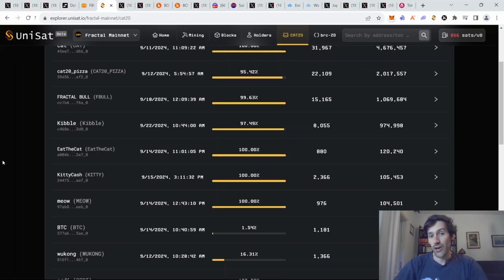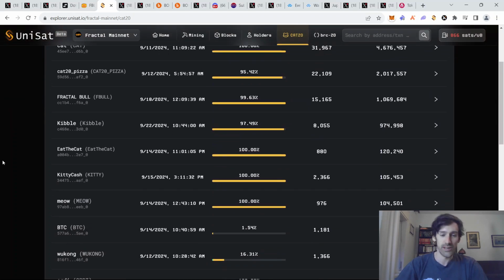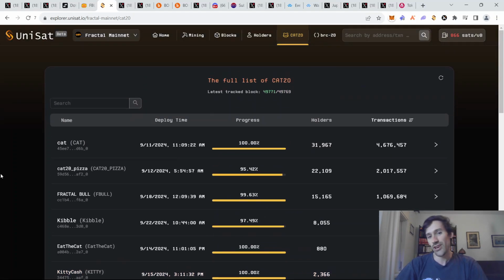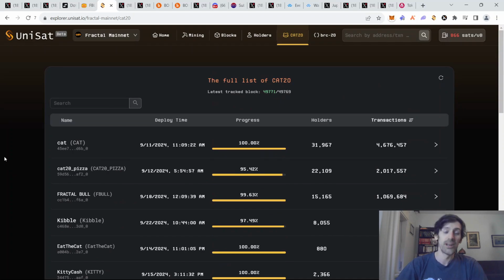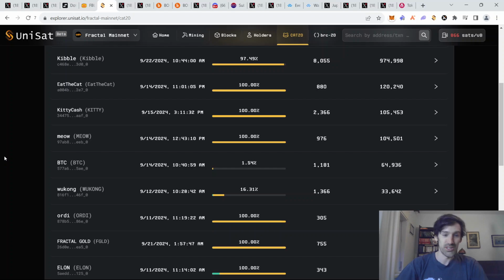Of course, if you want to try your luck with some of the newer mints, you need to follow the groups, you need to follow the alpha, you need to really be on top of your game. For example, we were talking about this kitty a couple of days ago, and you can always try to mint some of these newly created CAT20 tokens, but just like BRC20s, these are sometimes hit and miss, and you really need to be in the know to know when you're actually minting something of value and not just burning gas.